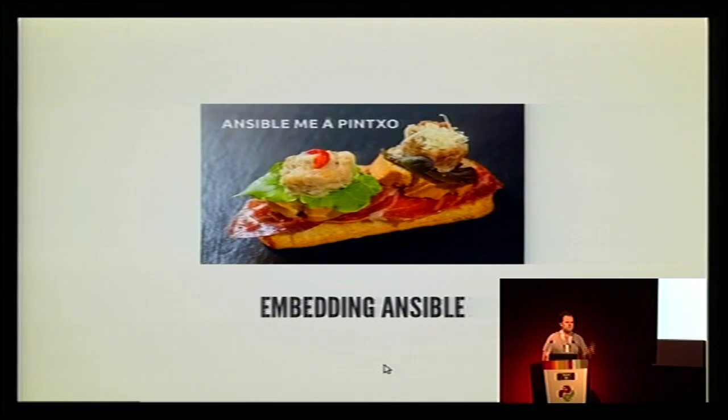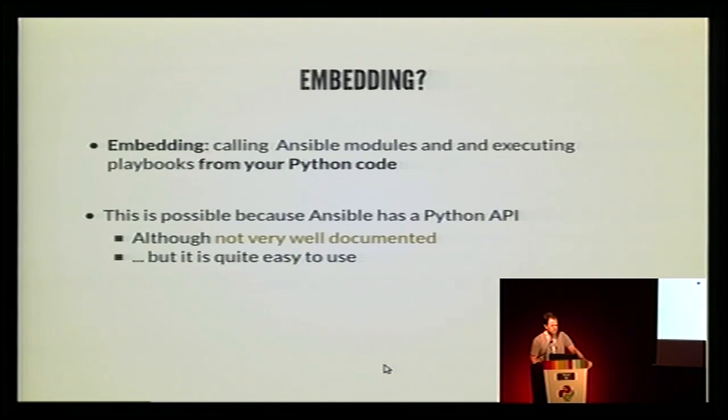So we have finished our introduction. Now we'll be talking about how to hack Ansible. There are two ways: embedding and extending Ansible. So what do I mean by embedding? I mean calling Ansible modules and playbooks from your Python code. This is basically possible because Ansible is written in Python, so it has a Python API. It's not very well documented, but it's quite easy to use.